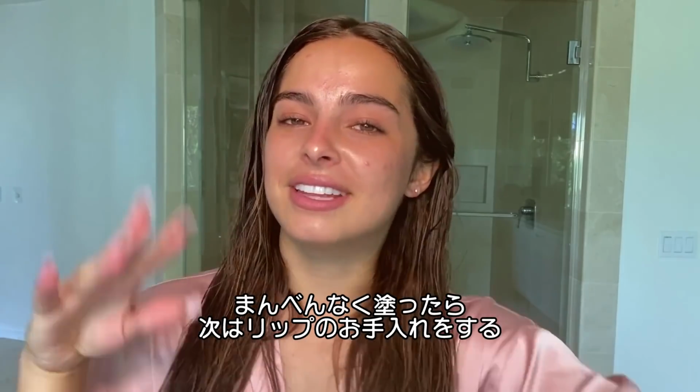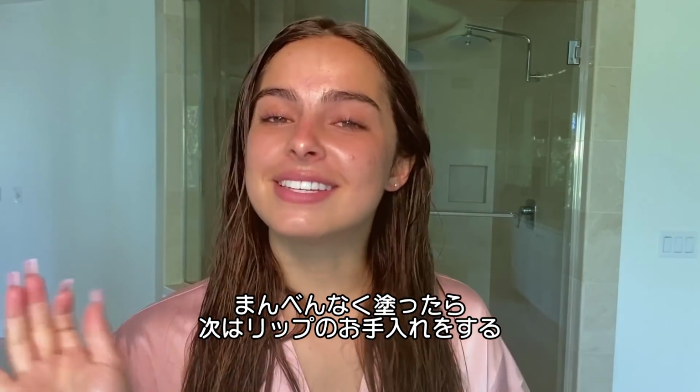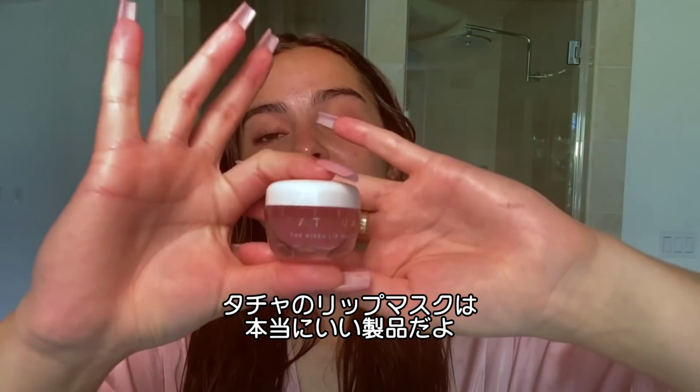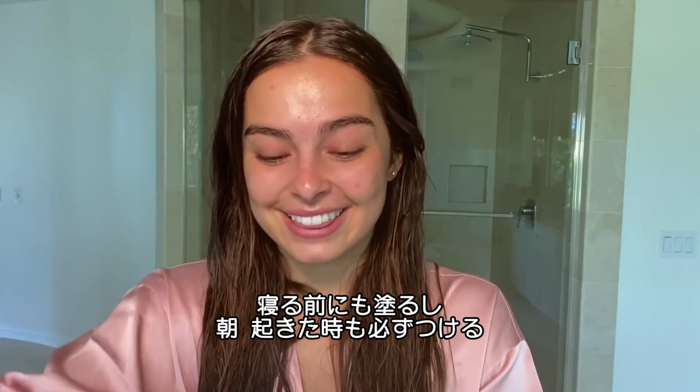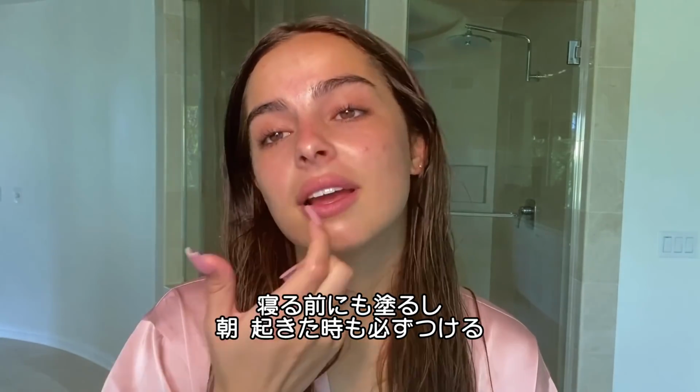After I evenly distribute my moisturizer, I go in with the Tatcha lip mask, which is right here. It's a really, really good lip mask and I love it. I'll put it on before bed and then also in the morning.